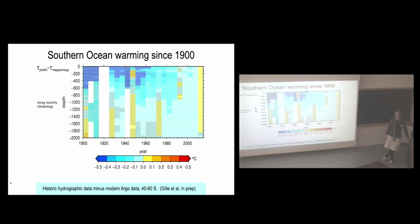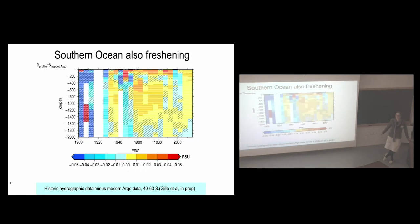We can also look at salinity. Salinity is really a tough quantity. It was measured really badly, so everything is cross-hatched and not believable until about 1950. But what you see is evidence that the ocean was, in many areas, saltier in the past than it is now. So it has gotten fresher, and that shows up with saltier conditions in the past at the surface and at mid-depth over time. So we have evidence that the ocean has changed in really interesting ways.